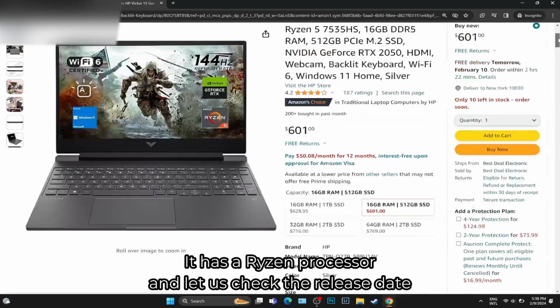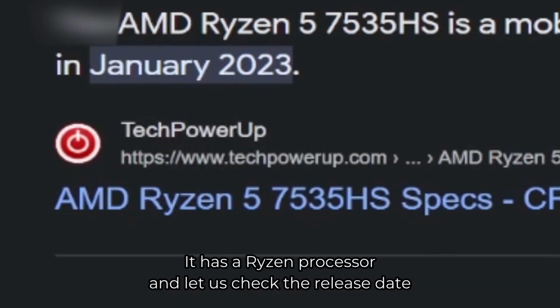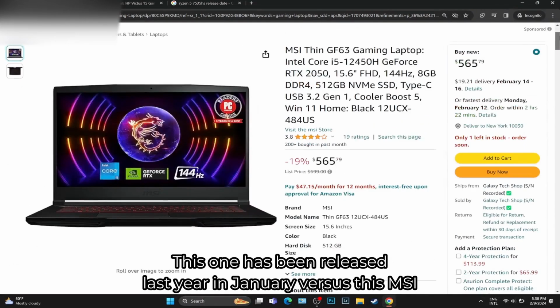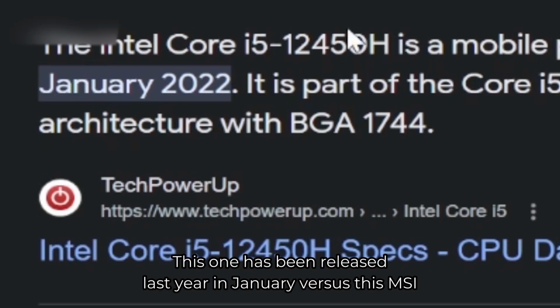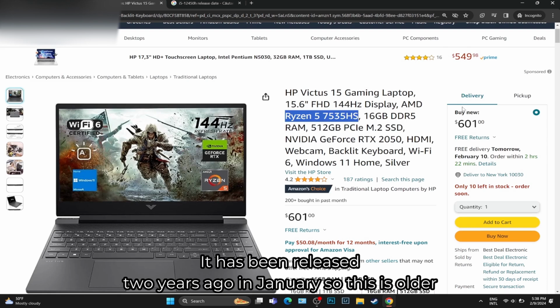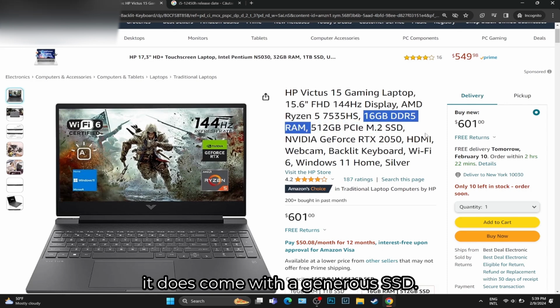It has a Ryzen processor, and let us check the release date because I'm very curious. This one has been released last year in January versus this MSI one, which has an Intel processor. It has been released 2 years ago in January, so this is slightly older. This is newer.